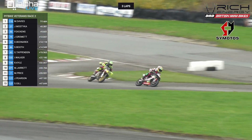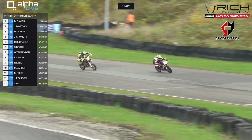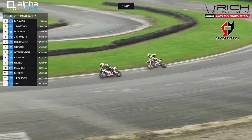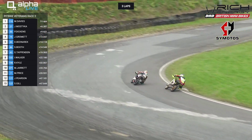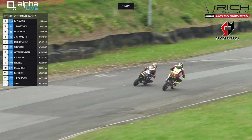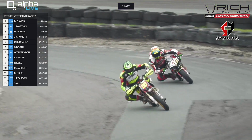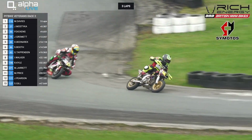Through the chicane they go. 27, James Mostiger, your new race leader, champion-elect at the front of the field. Matthew Davis still very close in 2nd place. Has a look down the inside of Mostiger. He's going to have to be brave under braking. And that was a brave move there from Davis to get back into the lead.